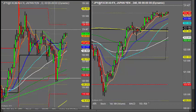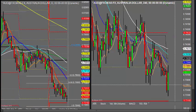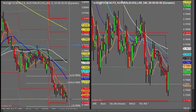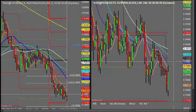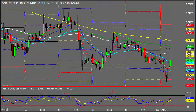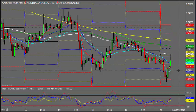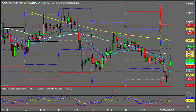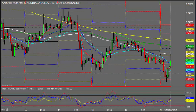Okay, and finally, Aussie dollar. Already seen a bit of a sell-off this morning, making new near-term lows. It's rallying at the moment. It's pulled back into the upper band. It's got its weekly pivot above us. There is a chance if the other markets do push up, it may follow suit and run towards that weekly pivot. But at this juncture, it's already had a decent range this morning in terms of points.